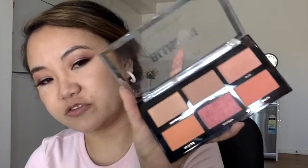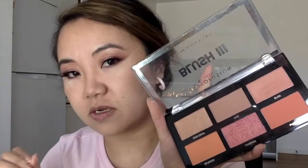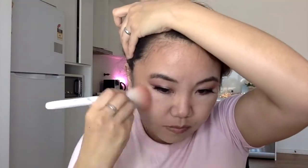Alright, after I'm happy with my bronzed skin, I'm now going for my blush. Today I wanna try my Profusion blush number 3. Profusion is a very affordable American brand that has good eyeshadow palettes, and this blush, I have to say, I tried it before. It does have a lot of shimmer, but the color is very beautiful.